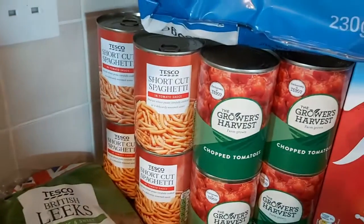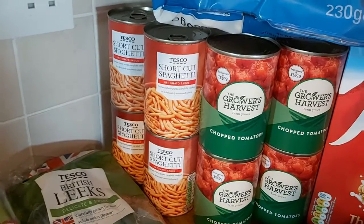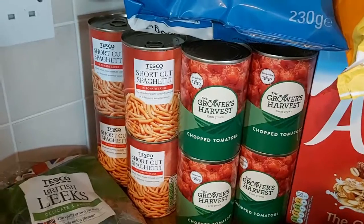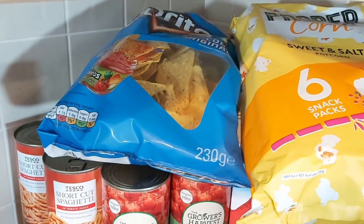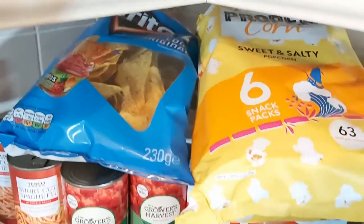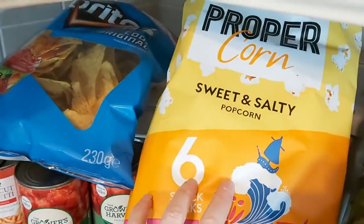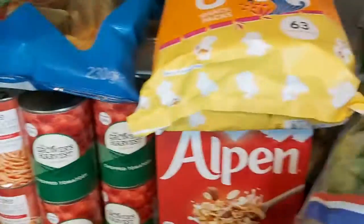Then I got some cans of shortcut spaghetti, and that is for the food bank. And tin spaghetti is one of the things that they ask for. So I just got 4 of those because they were on offer as well. And then some Doritos, just for on the sides of things, especially the veg chili. Then some popcorn, these sweet and salty popcorn, and they're only 63 calories a bag and are really tasty.